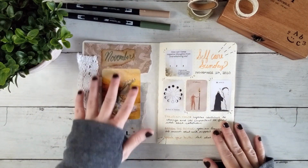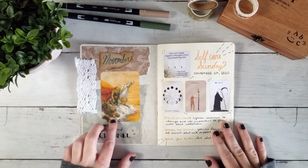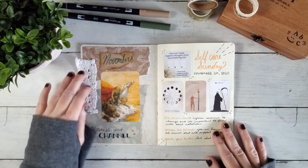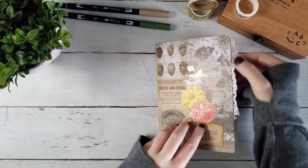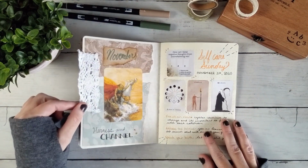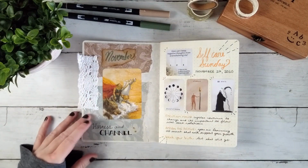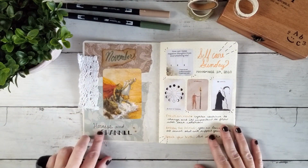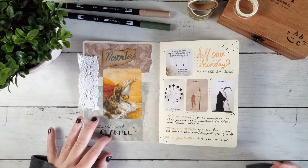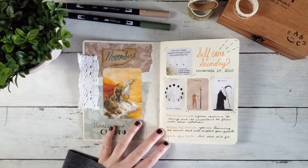So anyway, back to this page. I pulled a card for November. I almost always use my Llewellyn Tarot for this because it's like my soul deck. So I just did some paper collaging. I added this little bit of lace so it would stick off here, because it looks pretty and also gives me a little tab to easily come back to this page. And the thing that really popped into my mind when I pulled this card was the phrase harness and channel. And that's been my focus for this month in terms of not only my tarot practice, but my personal practice.